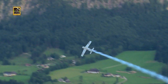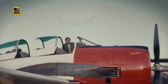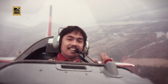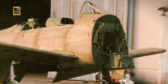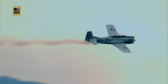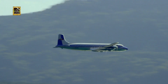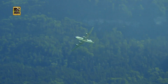Then there was the T-28 Trojan, an aircraft I've enjoyed flying in the past. I've flown both the Bravo and the Charlie models, and had a chance to own and restore a D model. With its size and a single radial engine in front, this I would consider as a real man's airplane. Then came the Douglas DC-6, a piston-powered airliner.